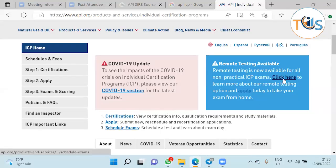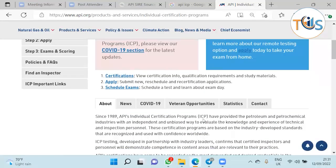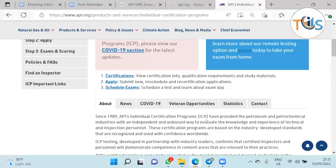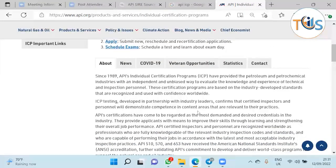You can click here about remote testing. There are a few tutorials from Prometric. Prometric is actually subcontracted by API to do the exam. There is a statistic here. It is very interesting to see how many people have passed. Normally around 50% pass rate.